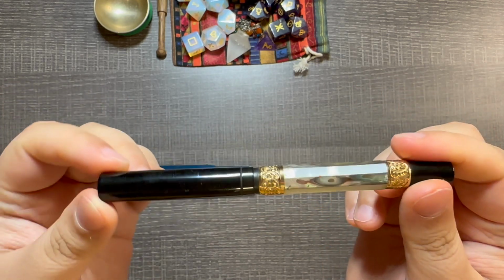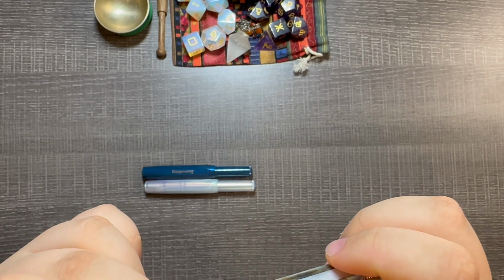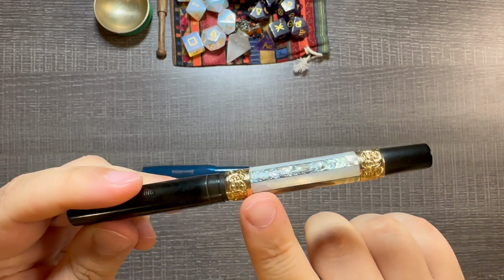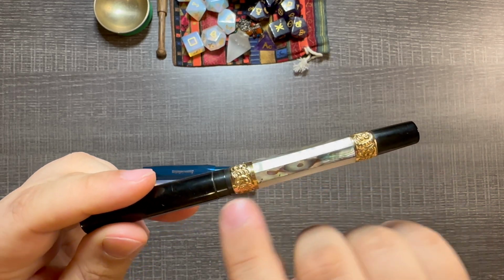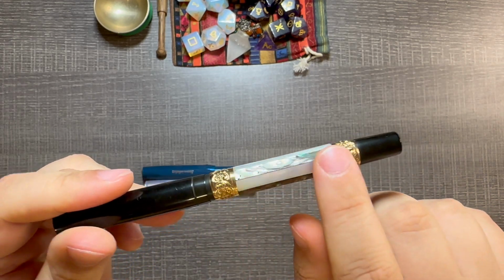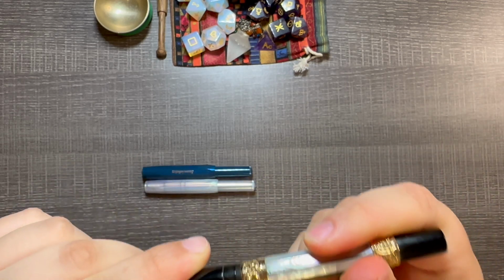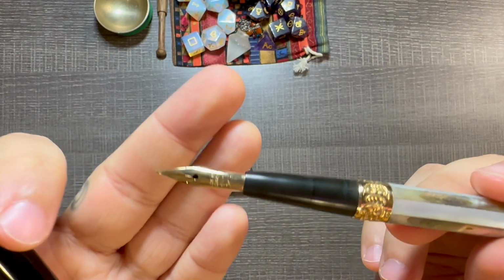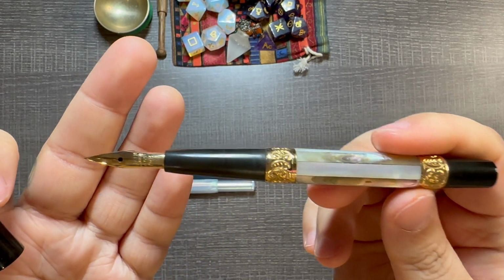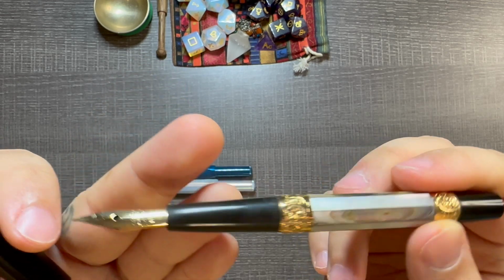And this one is the only flex pen that I currently have. I got this at the Fountain Pen Hospital, and it is a beautiful pen. It's got abalone and mother of pearl, interchanged panels of mother of pearl, abalone, and so on. It is a flex pen with a stainless steel nib. And they could not tell me at the Fountain Pen Hospital what pen company it was from.